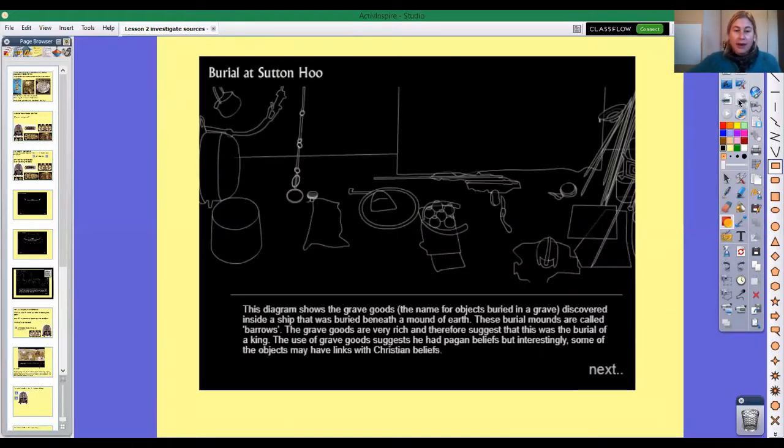So this diagram here just shows the grave goods, the name for objects buried in a grave, that were discovered inside the ship. And the grave goods were so rich that they suggested that the burial was a king, and they suspect that it was King Redwald's.